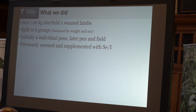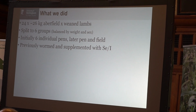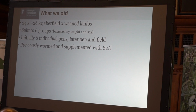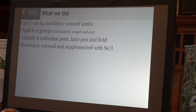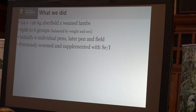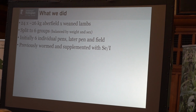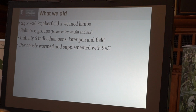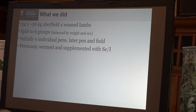So what we did: we had 26 kilo Aberfield cross weaned lambs, split them into 6 groups, balanced them by weight and sex, and put them into individual pens. Unfortunately, we had a slight issue that they weren't respecting our electric fences, so we had to alter this slightly later, going to a netting fence and putting the leaf-fed ones separate from the other 2 groups. To get rid of any other things, they'd come off worms, so we took out the worm issue.